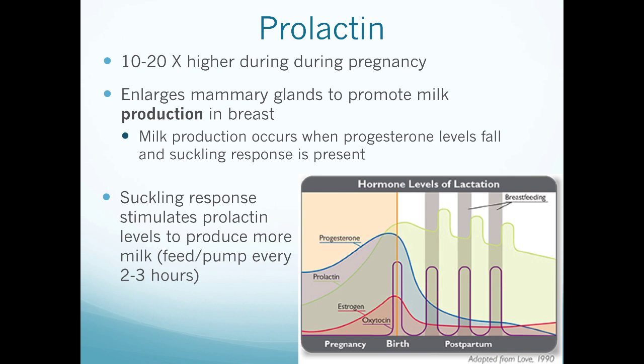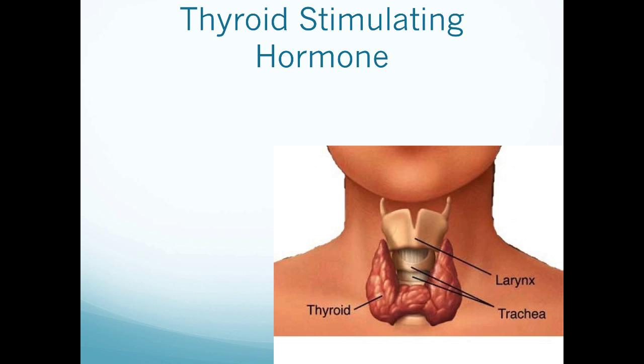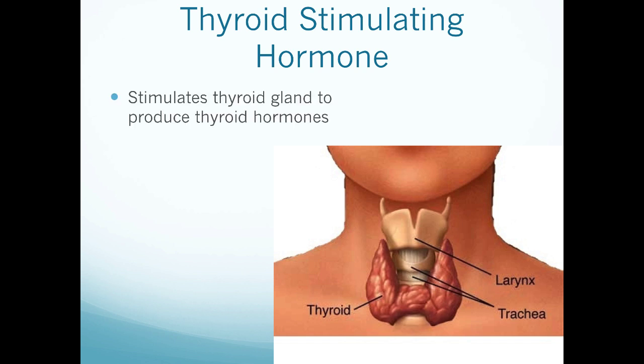You will not need to know this detailed information for the endocrine system lab, but we will revisit all these hormones in further detail when we go over female reproduction towards the end of this semester. The last of the anterior pituitary hormones is thyroid-stimulating hormone, and it does just that. Stimulates the thyroid gland to produce thyroid hormones.